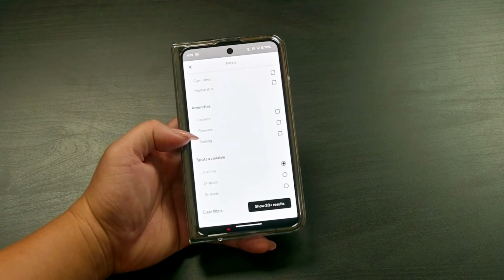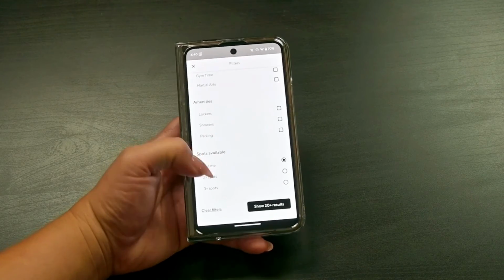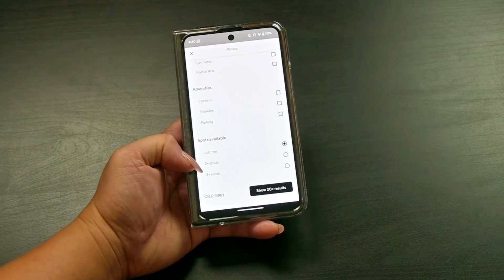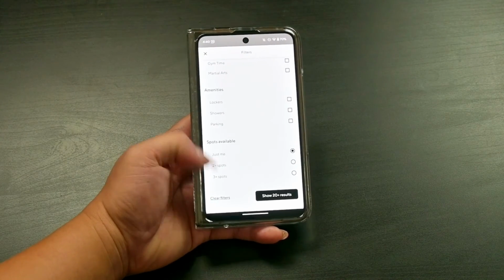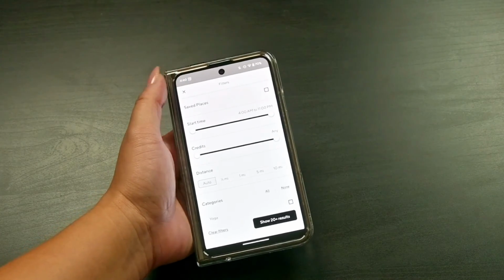And if you want to do classes with people, then spot availability is really important. So it's really cool, and I believe this is a newly added filter. So if you have 3+ spots available, then you know that your friends could get in for sure. So make sure to check this if you're going to take classes with your friends. So that sums up the review for the ClassPass app.